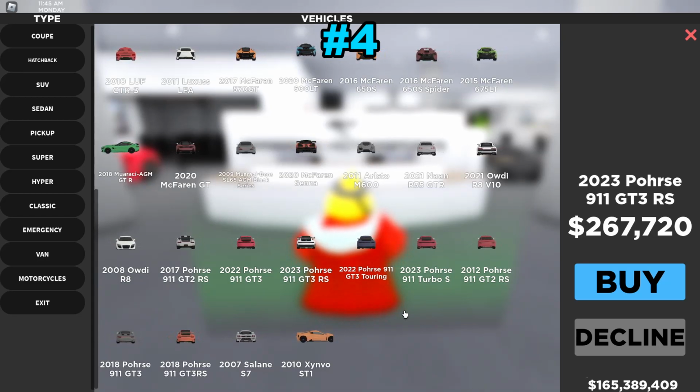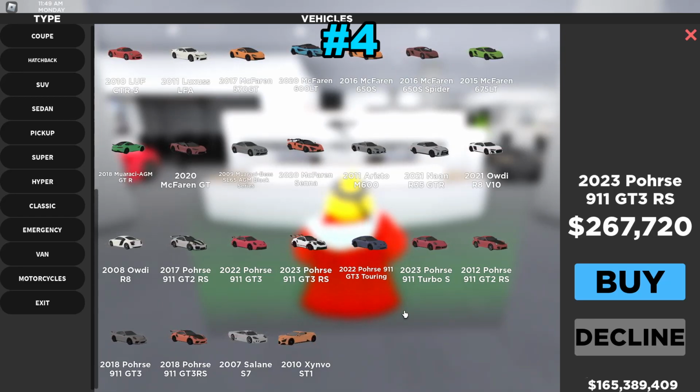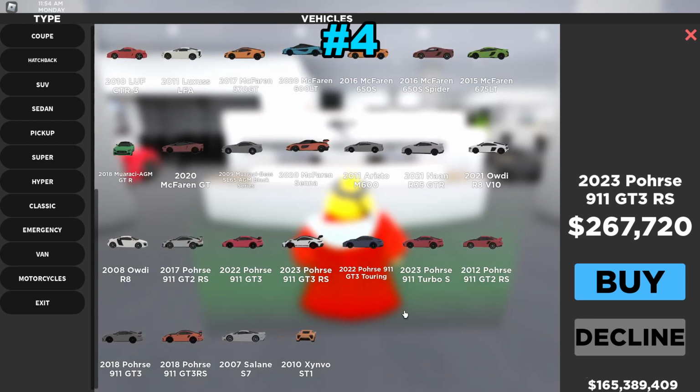I've driven all of these cars, it's been a while, okay? But yeah, the Porsche 911 GT3 RS, pretty good car, honestly. I recommend you guys buy this one. This one's super nice overall.